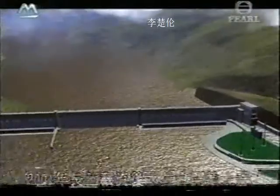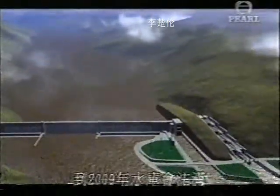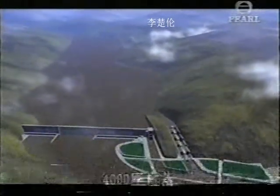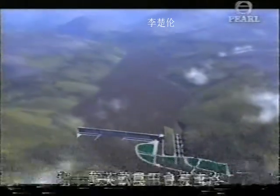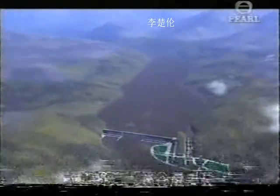The water will start to rise once the river is blocked off in the year 2004, and the reservoir will be full in the year 2009. 4,000 villages, 140 towns, 13 cities, and 100,000 acres of farmland will be inundated. The reservoir will be longer than the Grand Canyon.